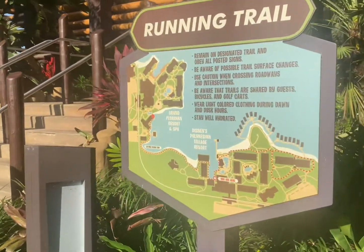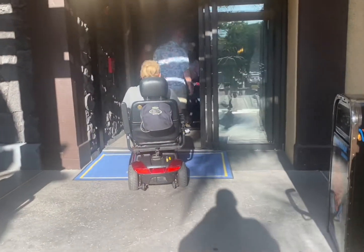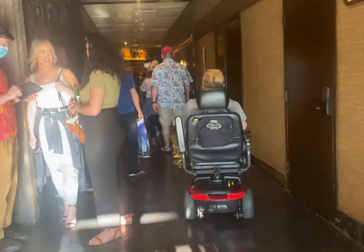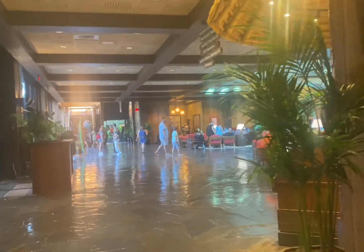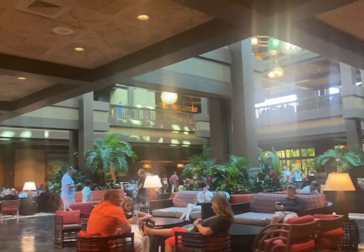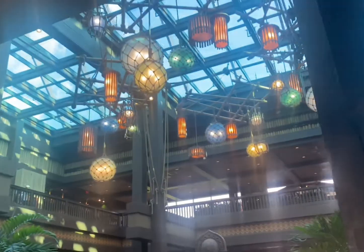This is the running trail. This is the lobby to the Polynesian. We just want to check it out. Okay, I'm not sure, but I believe this is the lobby. Oh wow. I know, wrong music. So this is the Polynesian. We just want to check it out.